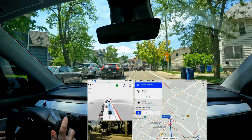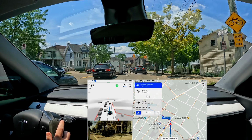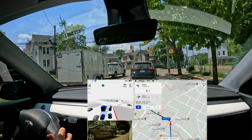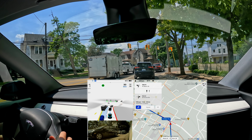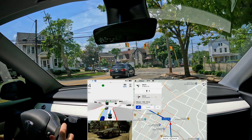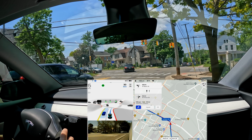So really bad lane change here because we need to turn left, and we're not in the left turn lane now. So we'll see how the car handles it. Hopefully it'll just go straight. Let's see, it's going to try to move back over, and it's just stopping. So that's not good.